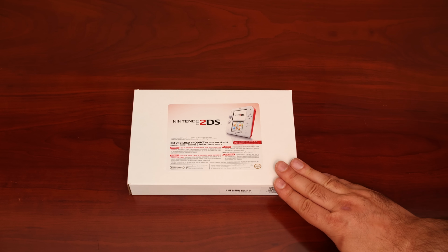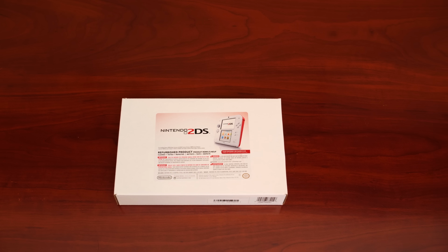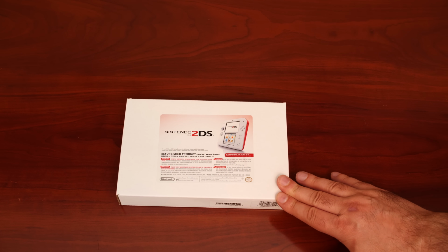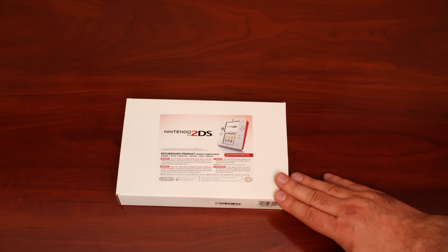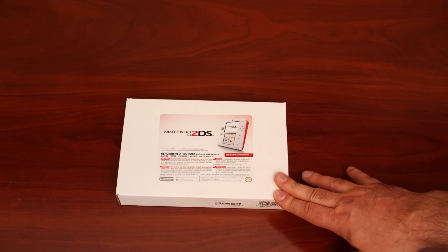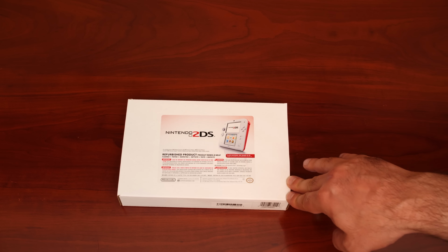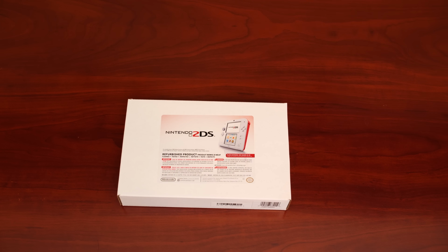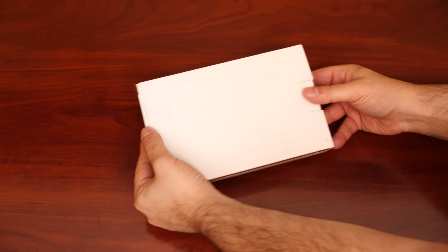But I was fortunate enough to get a 2DS, and I thought it would be a cool idea on the channel to show you guys what you can do with a 2DS in 2021. These systems are still very desirable, they still work extremely well, and there's some really cool things that you can do with a 2DS that I'm going to show you guys on the channel today. So first things first, let's go ahead and open up this model.